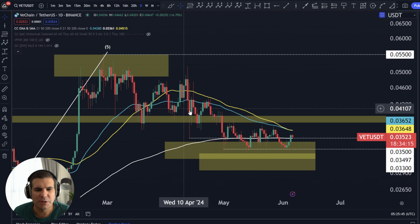Now, we need to obviously measure out everything that's going on here for Vechain. So let's go ahead and take our measurements, right? The first thing we need to do is ascertain where we currently sit here with Vechain's price action. You can see here that this is just a standard three-wave movement. So I'm going to go ahead and draw this in right in here. So we have a standard three-wave.